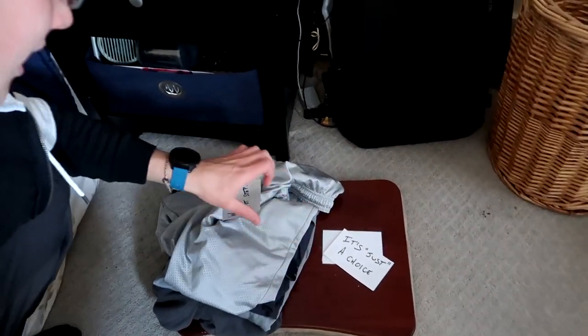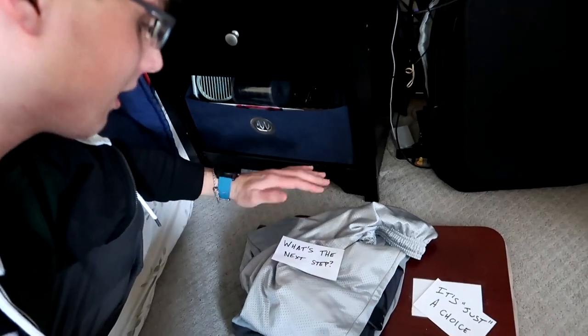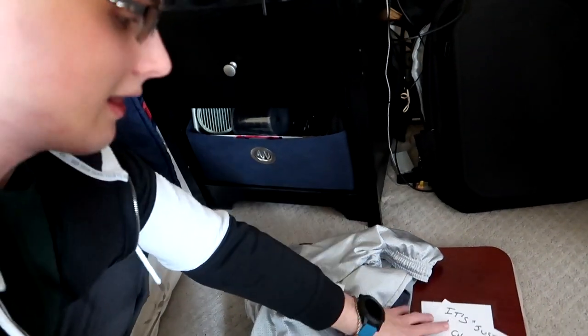Next up is this lap desk that I'm supposed to put my laptop on, but I have my running clothes. So when I wake up in the morning, I have what's the next step, and then I have my daily clothes and it says it's just a choice because I'm trying to run every morning. I made it 4 days in a row before I decided not to run in 7-degree weather. But yeah, so both clothes go out there the night before. Going on a run after I record this.